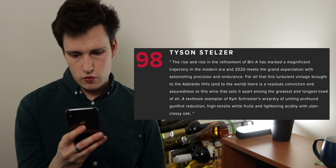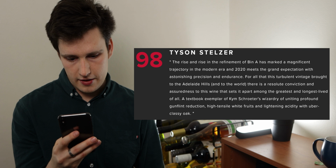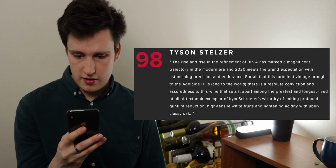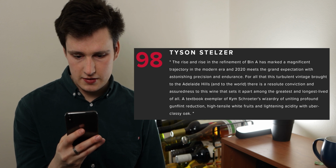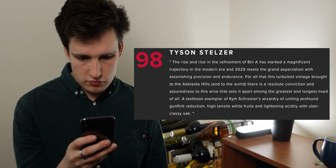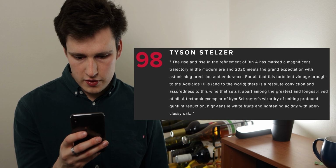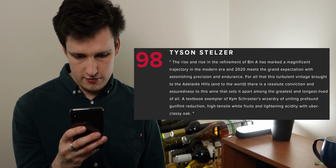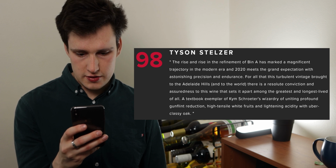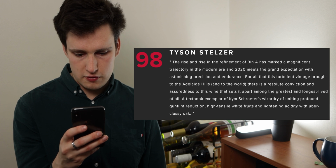So this wine has all the great characters of Grand Cru Chardonnay, but it's very much from South Australia. And it's been described as: the rise and the refinement of Bin A has marked a magnificent trajectory of the modern era, and 2020 meets the grand expectation with astonishing precision and endurance. For all that this turbulent vintage brought to the Adelaide Hills and to the world, there is a resolute conviction and assuredness to this wine that sets it apart among the greatest and longest lived of all.